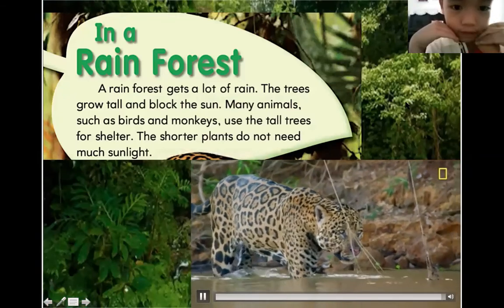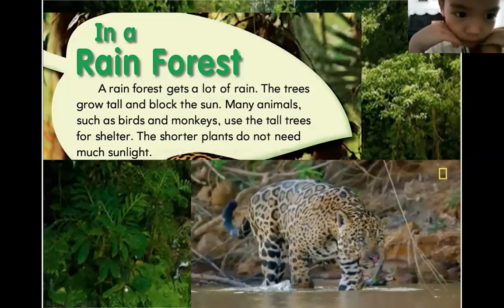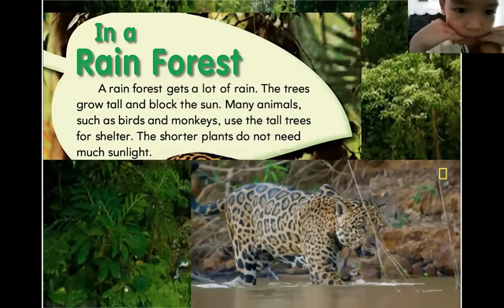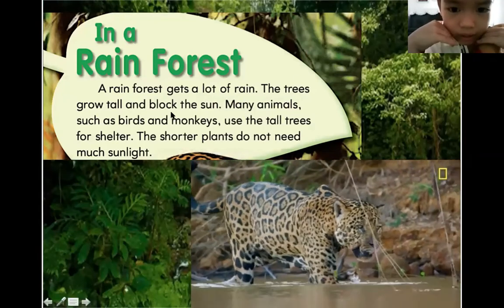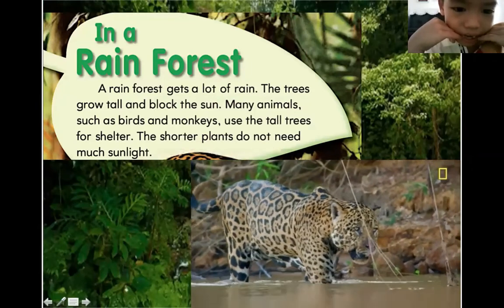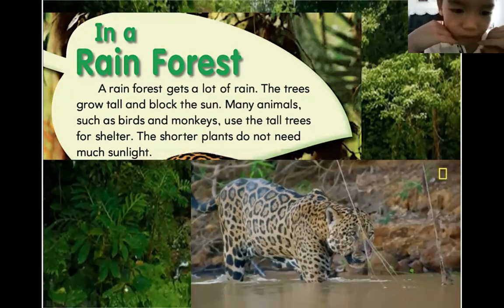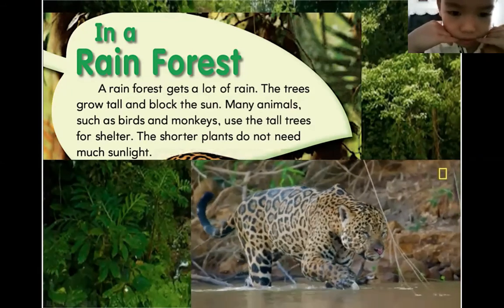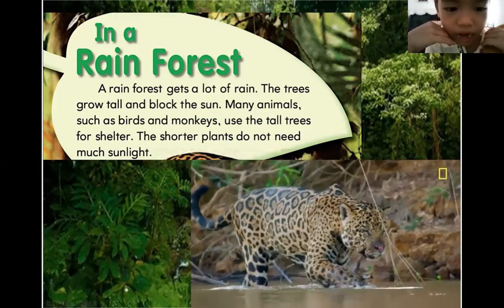A rainforest gets a lot of rain. The trees grow tall and block the sun. Many animals, such as birds and monkeys, use tall trees for shelter. The shorter plants do not need much sunlight.